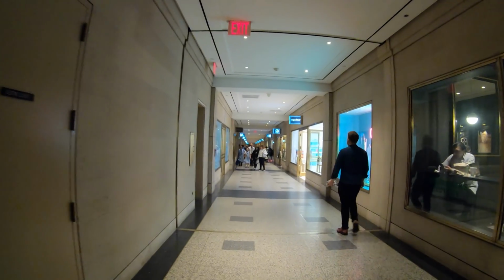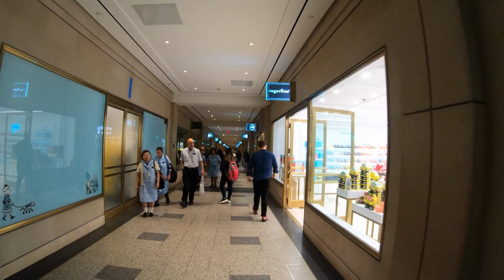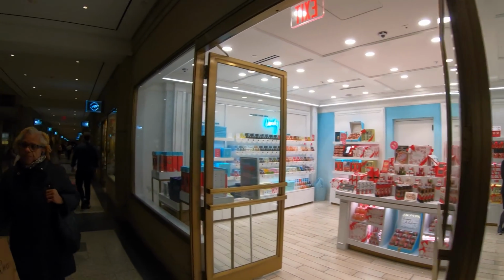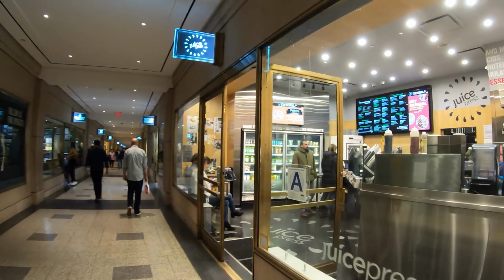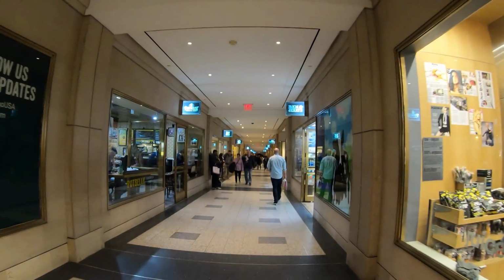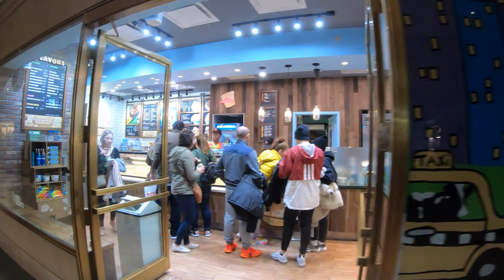I think Rockefeller Center's Concourse is going to get a lot more crowded and a lot more popular once Amazon Go comes into business. Sugarfina. Juice press for all your natural eats and drinks. Potbelly and Ben & Jerry's. Ben & Jerry's, the ice cream store and dessert store.